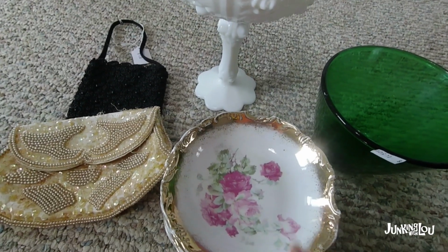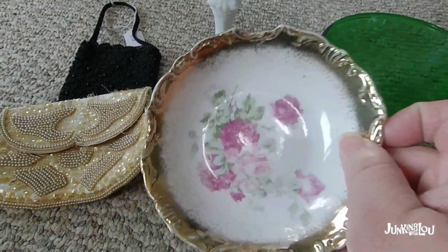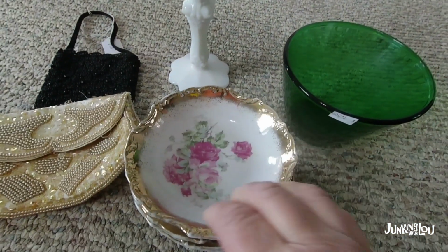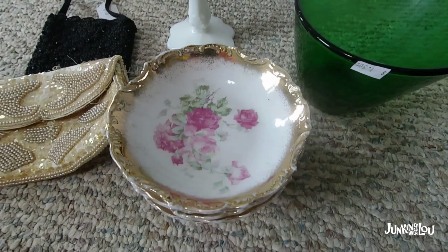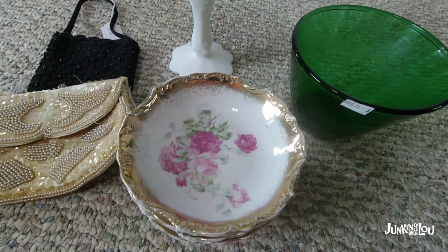So here's the item I got at the Harvest Thrift Store in Wilmot, Ohio. I got these bowls and they're not marked, so I did a search on them. I got them for 50 cents a piece and I believe there's 6 of them. Maybe a berry set, I'm not sure. The only thing I could find that was the same was a plate on, I think it was Etsy or something like that, for $30.